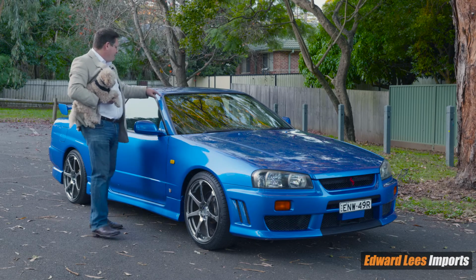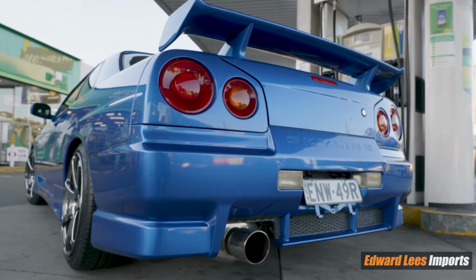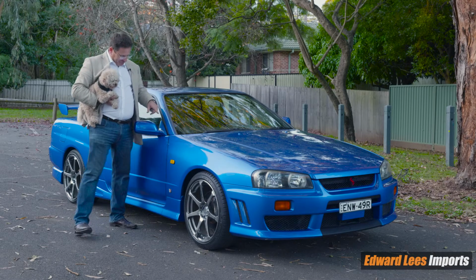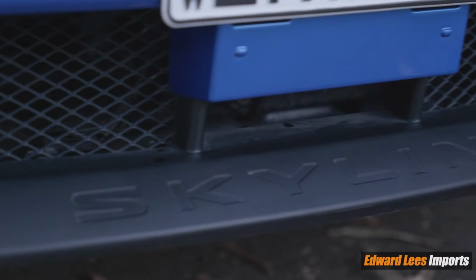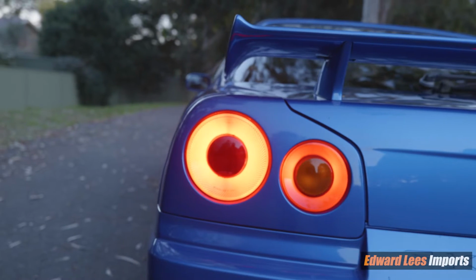Number one is the colour. This is just a very special colour, Bayside blue. Number two, it's just done a very low mileage, and it's a completely stock car, and it's got this special Nismo body kit, the front bar, the skirts, the rear bar, the GTR rear wing. Just makes a very special car.